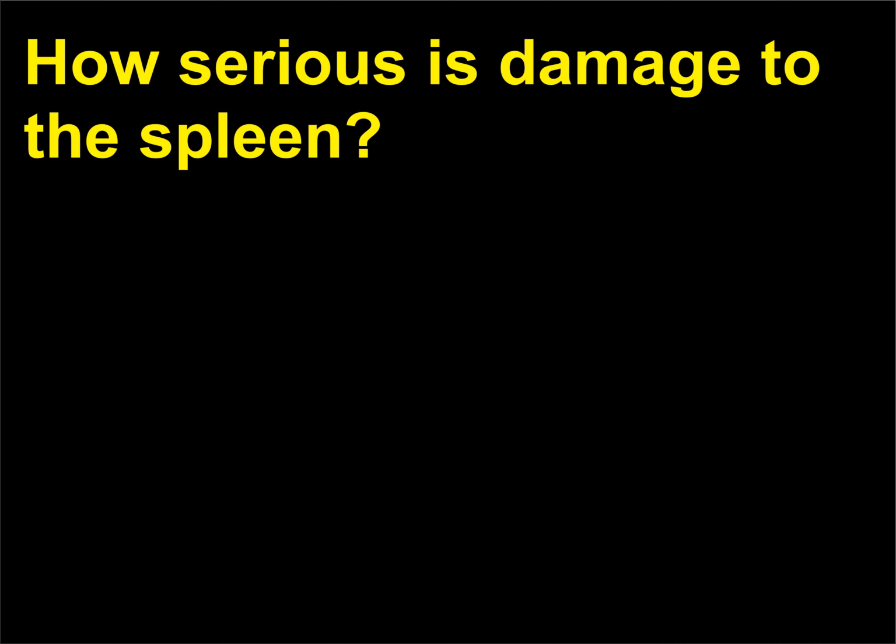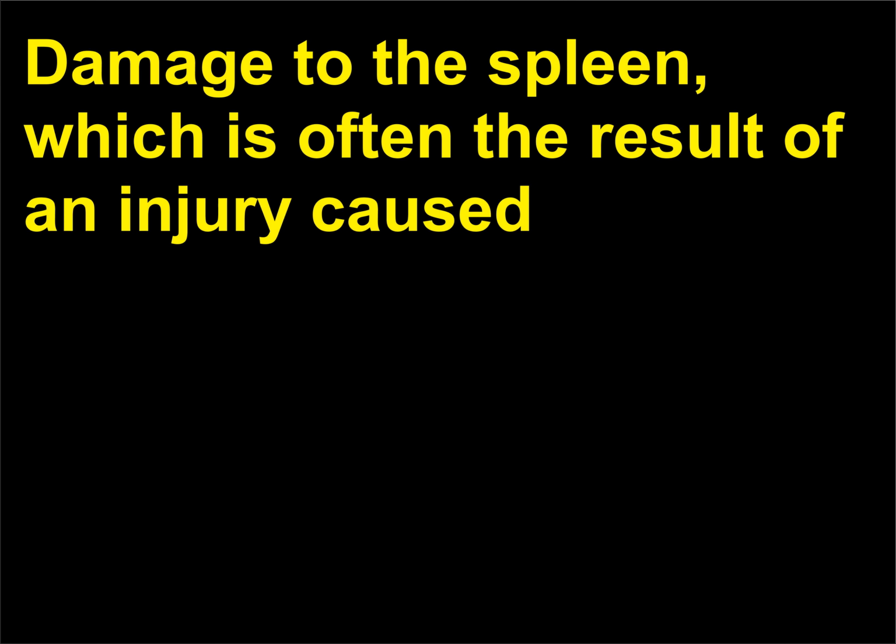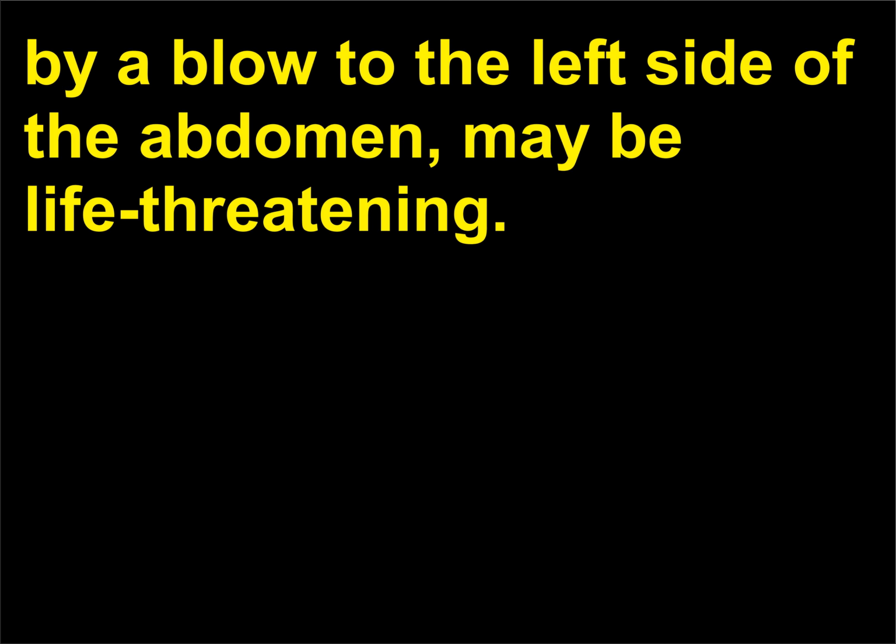How serious is damage to the spleen? Damage to the spleen, which is often the result of an injury caused by a blow to the left side of the abdomen, may be life-threatening.